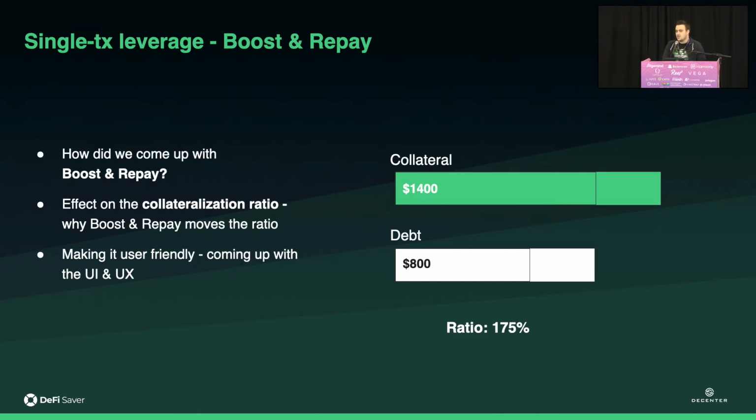And so he did what basically anyone would do at the moment. He took a little bit of his collateral, he sold it for DAI and paid back his debt. His ratio went up at that point. So how that exactly worked, I'll try to explain on an example. If you have a position and you have, for example, 1,400 in collateral and 800 in debt, your ratio is 175%. But if you take 200 from your collateral and pay back your debt for 200, your ratio actually goes to 200. So your ratio goes up and you're more protected from liquidation.